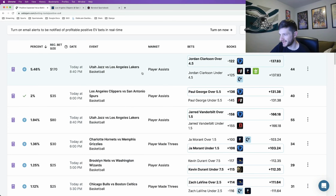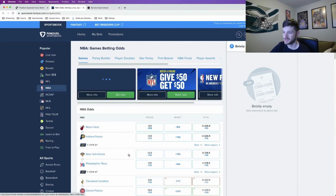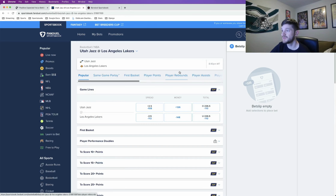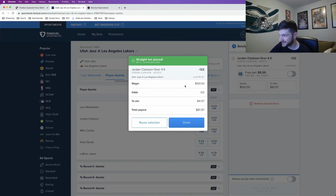So here's another play, brand new. Shows you the importance of making sure you lock in plays when you can. Jordan Clarkson over 4.5 assists. And yeah, this is an awesome play. Awesome play. I'm going to go ahead and lock this one in. I'm going to put a full unit on this one, which is $100 for me. So for those of you at home, whatever one unit is, that's what I'd recommend putting on this one. And it is Jordan Clarkson over 4.5 assists. 1 unit play. This one has been locked in. Perfect. And we're good to go.